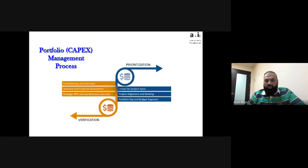The verification stage comes after the definition has happened. Really, you're checking before you get to the prioritization stage: is the information complete and accurate?